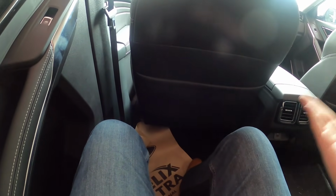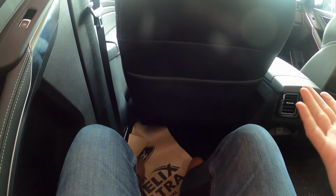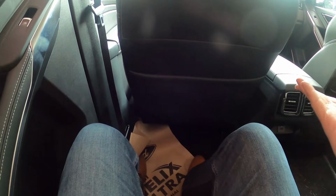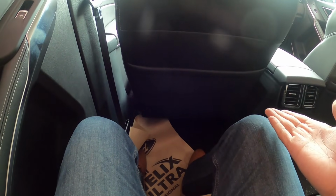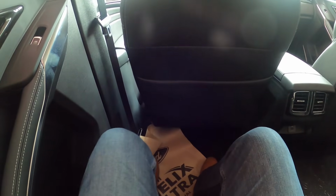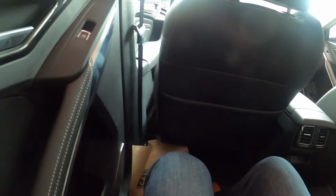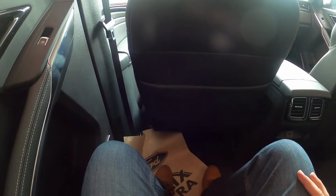So I'm at the back seat now, and legroom is surprisingly very good. Obviously it has more legroom than the Geely Coolray, but I think this also has more legroom than the Geely Azkarra, which is weird. The seats are pretty comfortable. They're soft. Like at the front you don't have a lot of bolstering, but that's okay if you're not going to be driving this like a maniac.